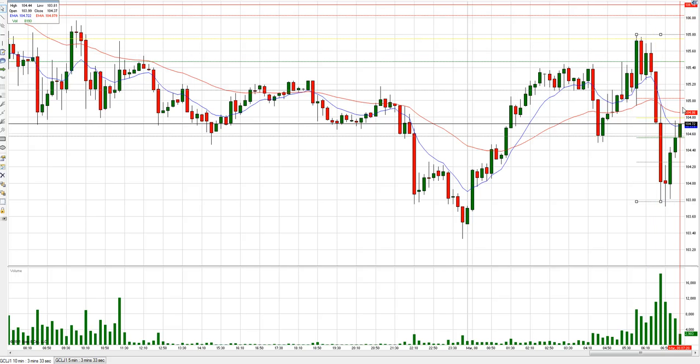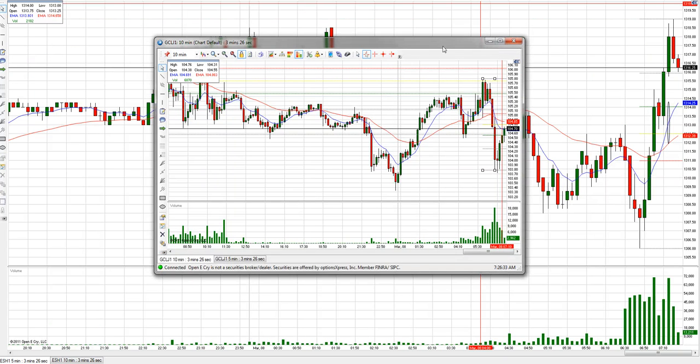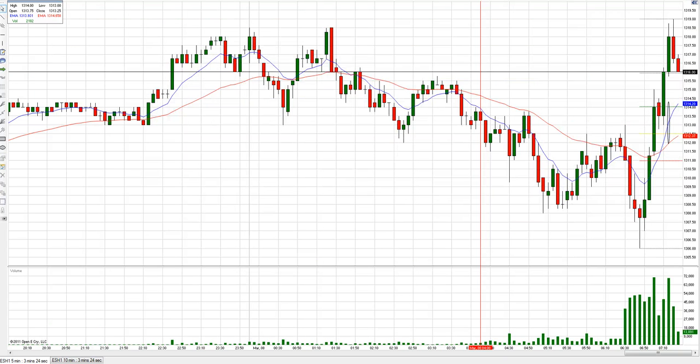Look for bounces to sell, and we're getting a bounce right now on crude. The 105 level looks good to us to start legging into a short for an interim trade.